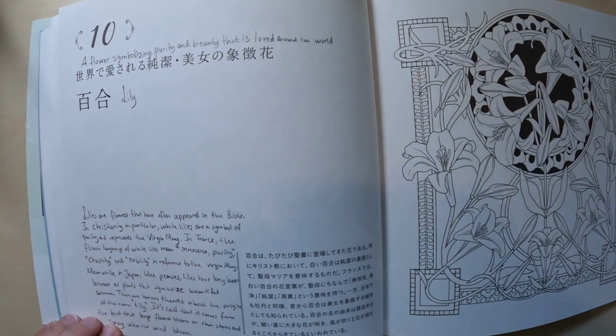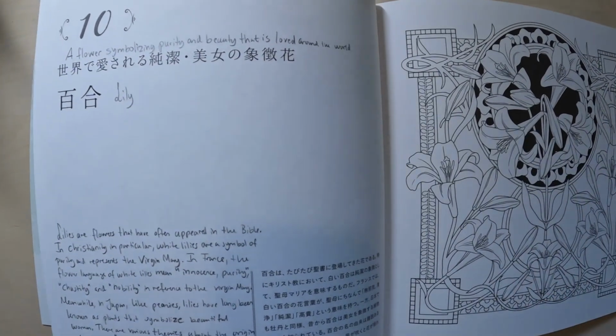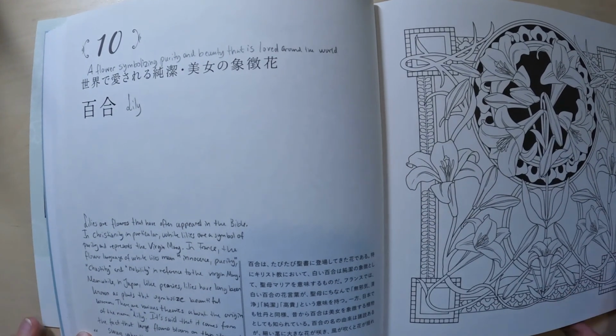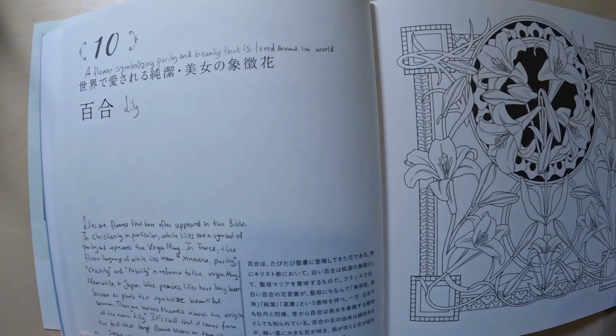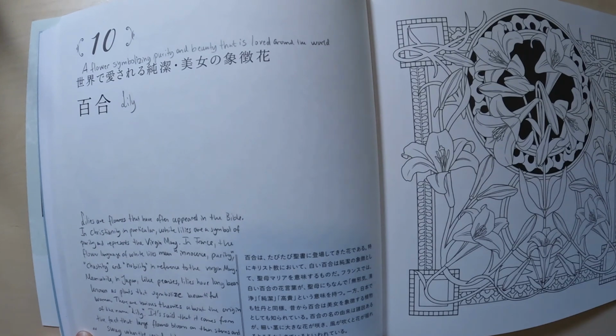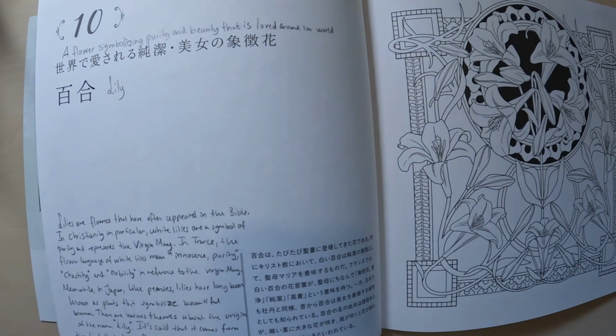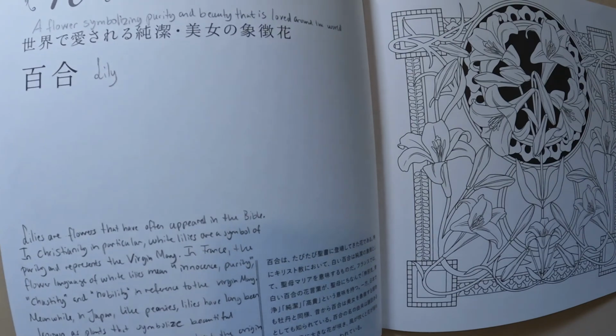Okay, so number 10, lily, my top favorite flower. A flower symbolizing purity and beauty that is loved around the world. Lilies are flowers that have often appeared in the Bible. In Christianity in particular, the white lilies are a symbol of purity and represents the Virgin Mary. In France, the flower language of white lilies means innocence, purity, chastity, and nobility in reference to the Virgin Mary. Meanwhile, in Japan, like peonies, lilies have long been known as plants that symbolize beautiful women. There are various theories about the origin of the name lily. It's said that it comes from the fact that large flowers bloom on thin stems and sway when the wind blows.